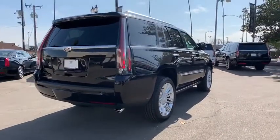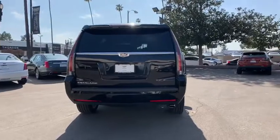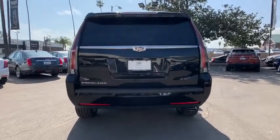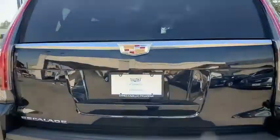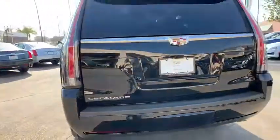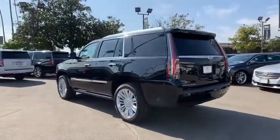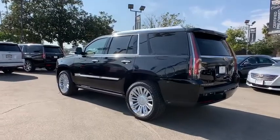Navigation system, lane departure warning, power liftgate, anti-lock braking system, stability control, traction control, backup camera, power passenger seat, steering wheel audio controls, remote engine start, tow hitch, keyless entry, leather wrapped steering wheel, Bluetooth, adjustable steering wheel, power steering, four-wheel disc brakes, keyless start, cruise control.